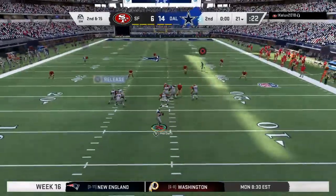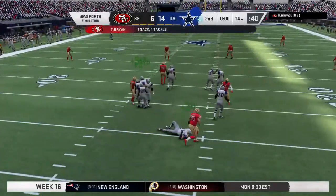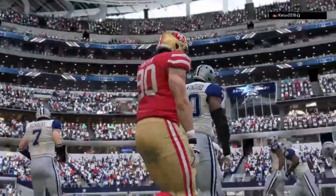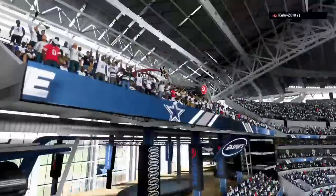Final shot before break. Herbert. And he's going to go down. Couldn't get a throw off with the pressure. Maybe that was for the best, as that brings us to the end of this first half of play. So we've reached halftime here.